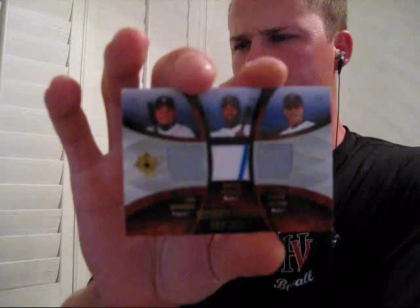And the last card is a triple. And it is Tigers, Mets, and Mets. Ivan Rodriguez, Carlos Delgado, and Carlos Beltran. So two Mets on there. That's got to go to the Mets. Sorry, whoever had the Tigers.